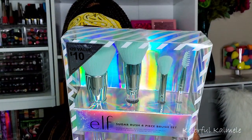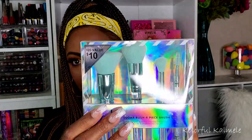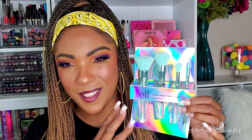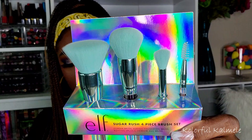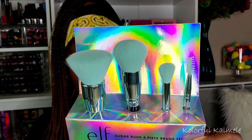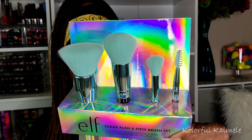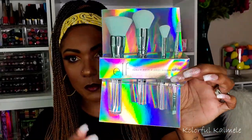So this is what it looks like. Sorry about the glare, you guys. But this is what it looks like, and these are the brushes that are in here. Let me see if I can open this right quick. Okay, so just taking it out of the box, it still has this bright holographic background, but hopefully you can see it a little bit better. So it says here that it has a powder brush, a buffing foundation brush, a fluffy eye blending brush, and an eyebrow duo brush. So yeah, pretty cool, has the dual ended brush in here.